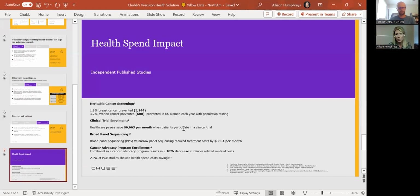So you can see here a few studies up on the screen, but with heritable cancer screenings, we know that studies have shown that cancer diagnoses have been prevented, right? So you can see up here almost 2% breast cancer prevented, 3.2% ovarian cancer prevented. It's very, very significant. And then clinical trial enrollment, broad panel sequencing, those types of services that are available through our program actually reduce treatment costs. They reduce costs for a health plan, as well as an advocacy program.